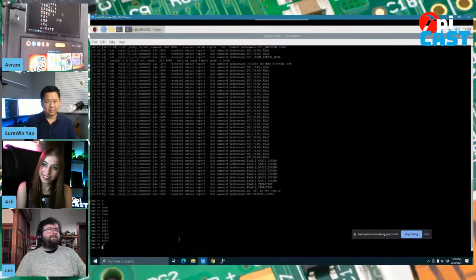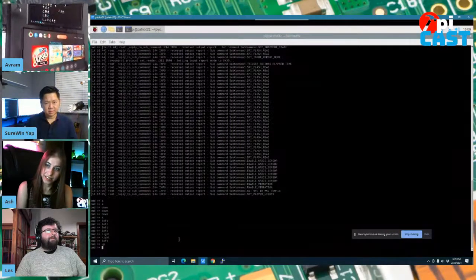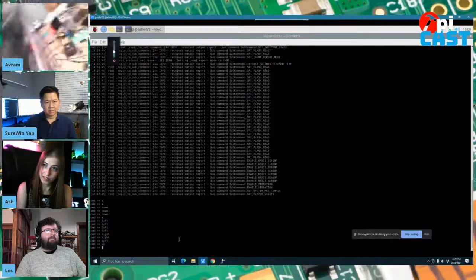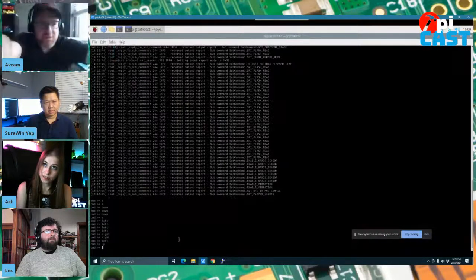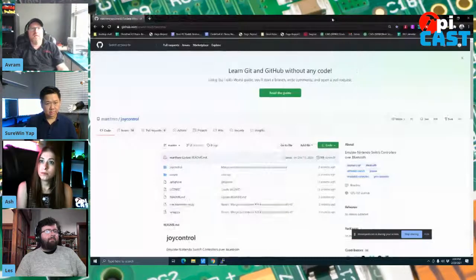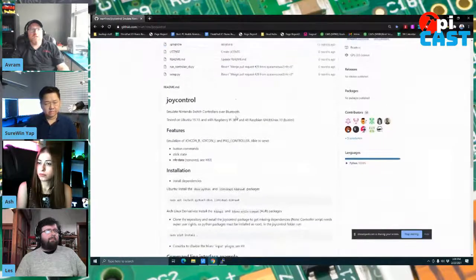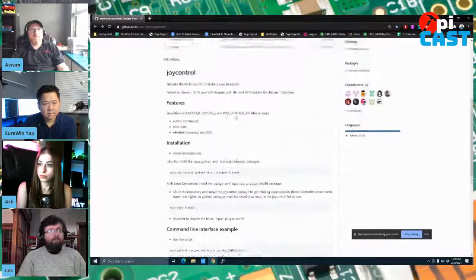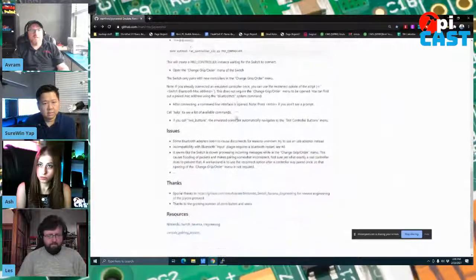The one thing that's a little bit tricky here is the original pairing of this controller. We'll get back to my screen here for a sec. This is a really simple Python script to install. Here's the GitHub page for it. All you need to do is to clone this GitHub. Make sure you have the appropriate dependencies installed. Apparently, this will not only work in Raspberry Pi, but may also work in other Linux devices.